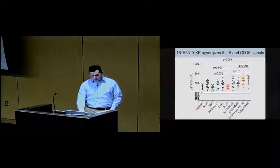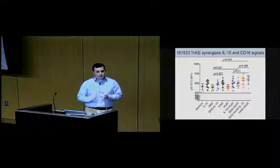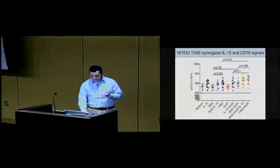And when we add the NK cells alone, medium doesn't induce STAT5 signaling. IL-15, as expected, does induce STAT5 signaling. The BiKE doesn't induce very much of it. BiKE plus IL-15, you get very similar STAT5 signaling to IL-15 alone, and the 16-15-33 TriKE induces the same amount of STAT5 signaling when tumor targets are not present. But when we add tumor targets, we see a difference.